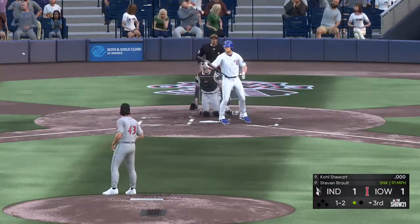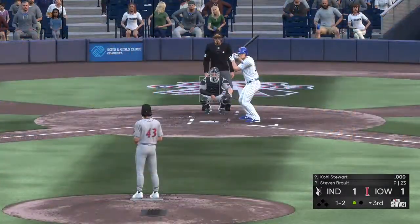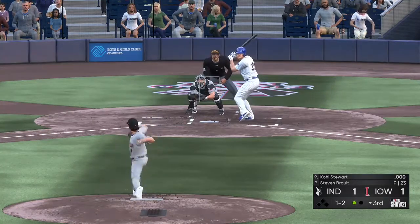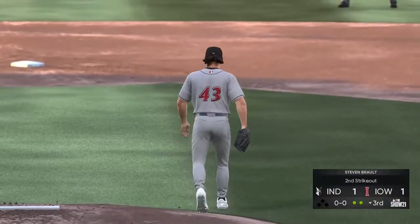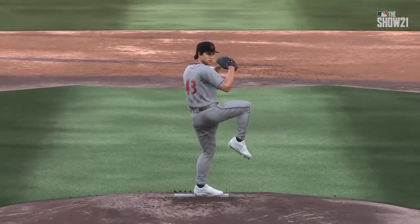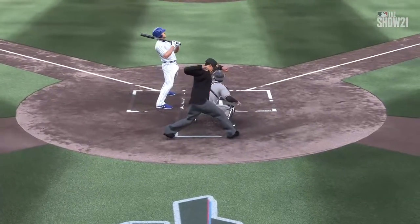One and two now as that one's fouled off. Into the windup and the pitch. And here's a changeup in there for a called third strike, and that's the second out of the inning. Flat out locked him up with a changeup right there. Usually you're trying for a swing and miss when you throw that pitch in a two-strike count, but clearly he wasn't looking for it, so it's a backwards K for him.